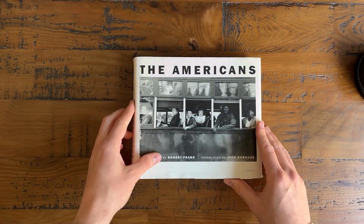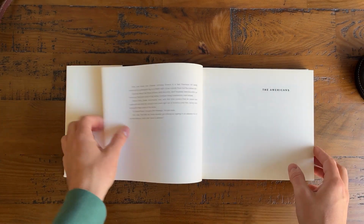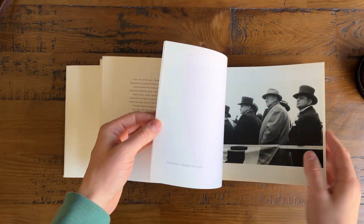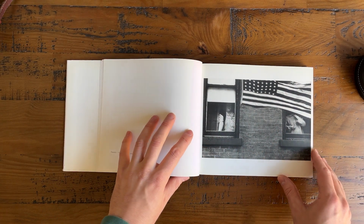This next book is definitely worth sharing and is by far one of the books I time and time again keep coming back to look at. It's The Americans by Robert Frank. So this book here is the 2008 Steidl edition print. Initially this book was published in 1958. Aside from the long-winded introduction in this book, I think that it's an excellent book. Nonetheless, the images speak for themselves.